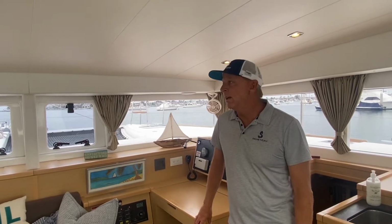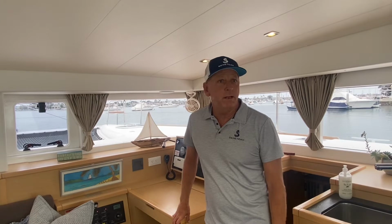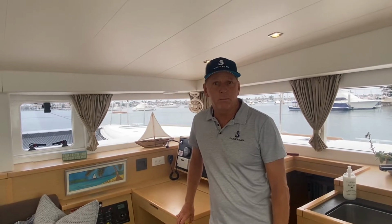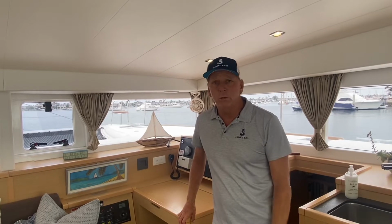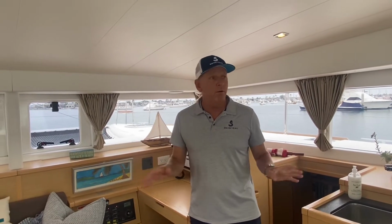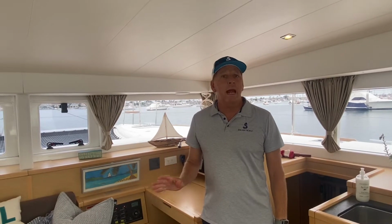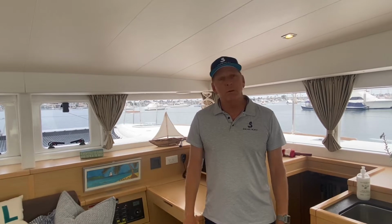Songbird is a 2016 Lagoon 400 S2 that is now available. It's here in Newport Beach at Balboa Yacht Club, and we are going to do a little walkthrough video of this beautiful boat. She is a three cabin owner's version layout. Perfect boat for Catalina or cruising up and down the coast. This is a rare opportunity.